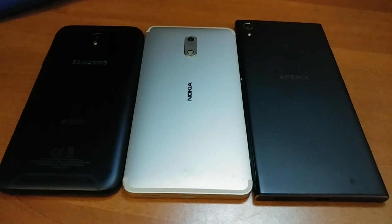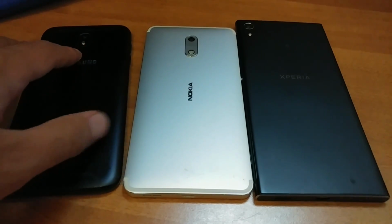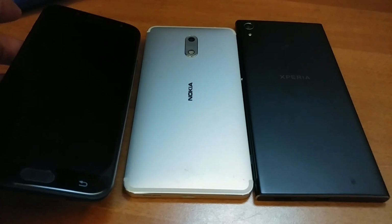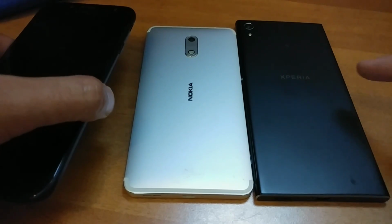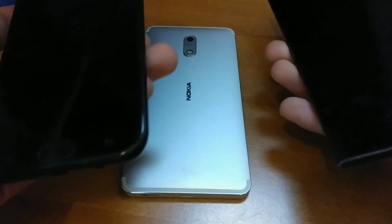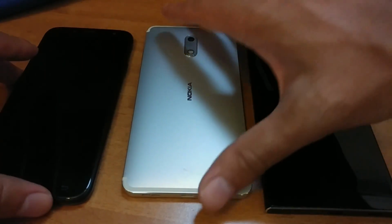Hey guys, so I wanted to do a quick little video here comparing Nokia 6 with the Samsung Galaxy J7 Pro and the Sony Xperia XA1 Ultra. Three handsets very similar in terms of the price, so we're just going to see which is giving you the best bang for buck here. You can get the J7 Pro for about €250, Nokia 6 about 200, and the XA1 Ultra 300, so a little bit mixed in terms of the price. They also have some different specifications that you might want to be aware of.